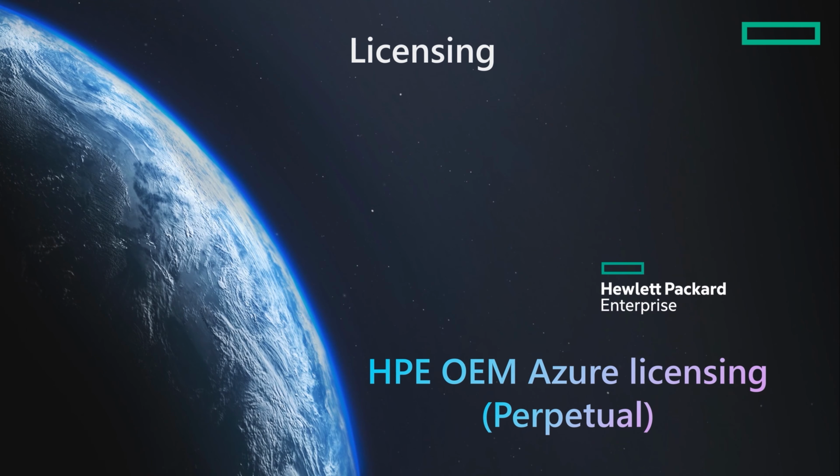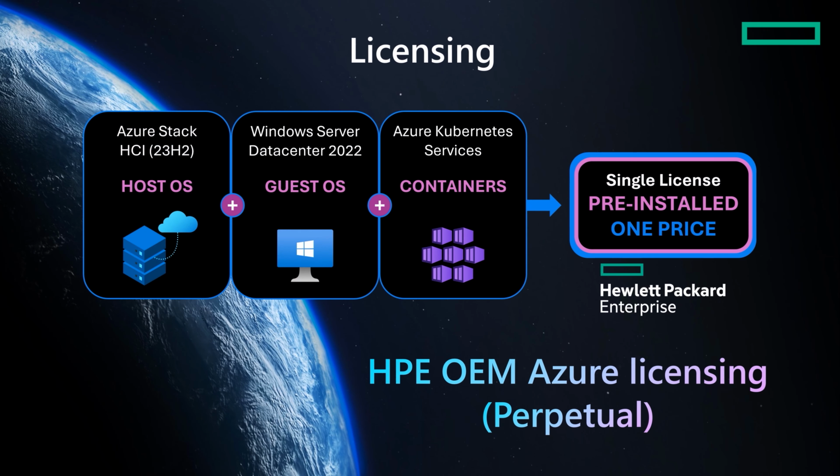All right, so how do we pay for this? Right, let's talk about licensing for a second. HPE has an OEM SKU. It's an HPE part number that you can apply to this, and they get to run Azure Stack HCI for as long as they own the equipment. What does it come with? It comes with the service license to run Azure Stack HCI. It comes with Windows Data Center 2022. So I can run unlimited guests in this environment. And it also comes with the Azure Kubernetes Service, right? So I can run containers on this as well.